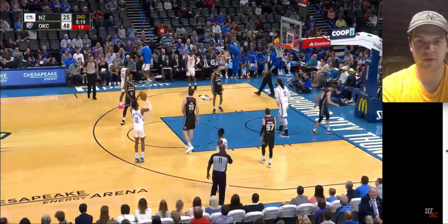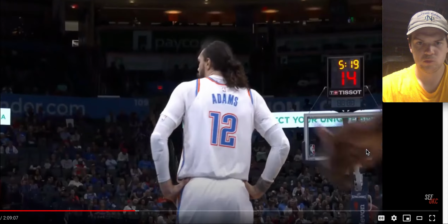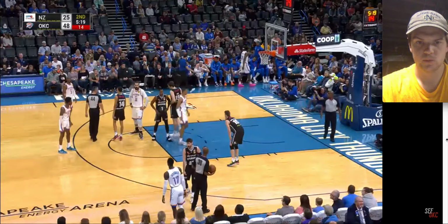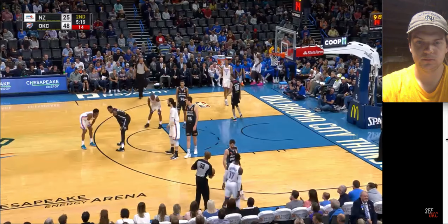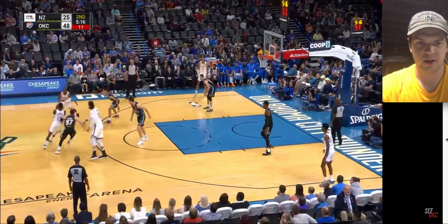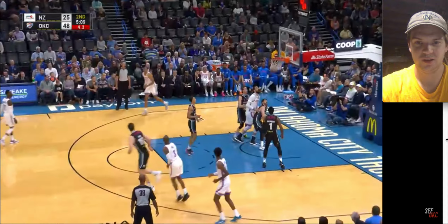So again, he's guarding CP3 off the ball. It looks like we got a foul here, so I'll skip and see if there's any. Hampton on Chris Paul again. Looks like they just switched that. Chris Paul. Good Lord.